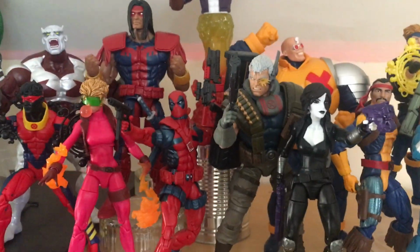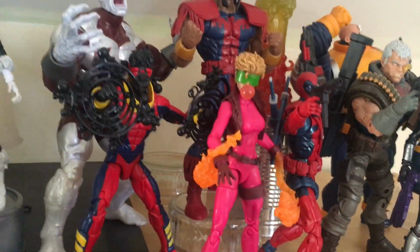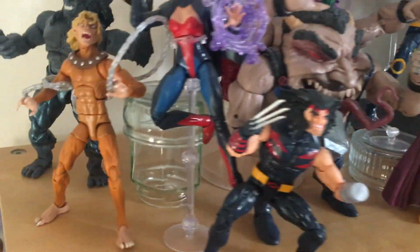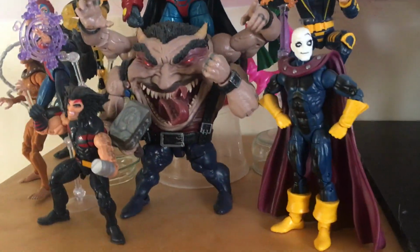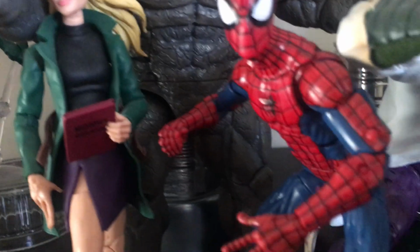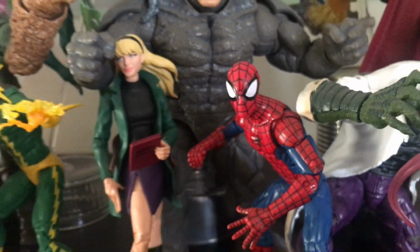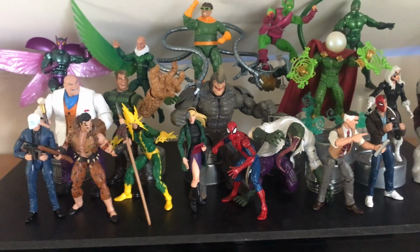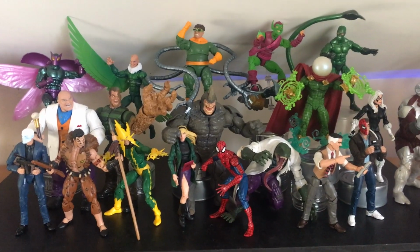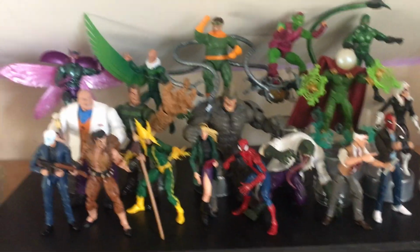Then to finish up, we have the extra X-Men teams. We have X-Force and we have X-Factor over here. Then of course, we have the Age of Apocalypse. All looking pretty badass there. Then over, finally, last but definitely not least, we have classic Spider-Man. Golden Age, 60s Spider-Man. God bless that retro vintage wave. Whew. And then finally, just to round out, we have the non-Marvel Legends.